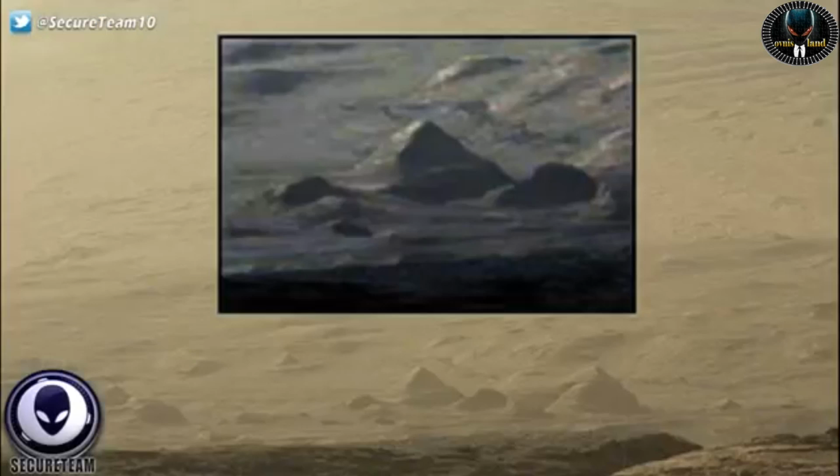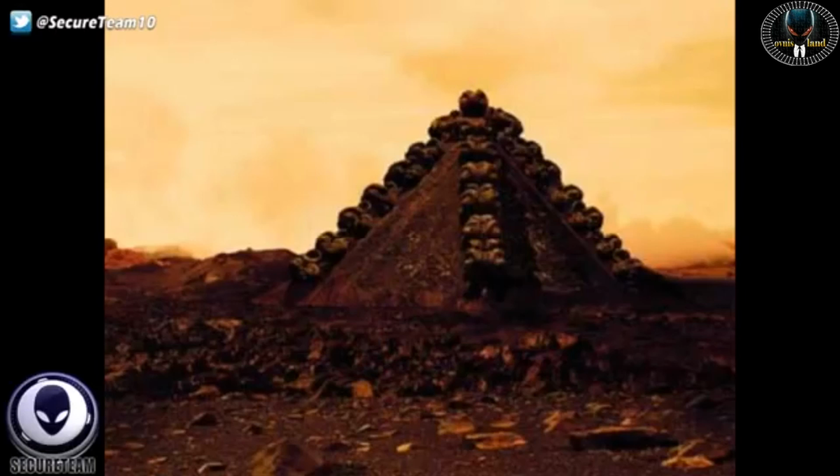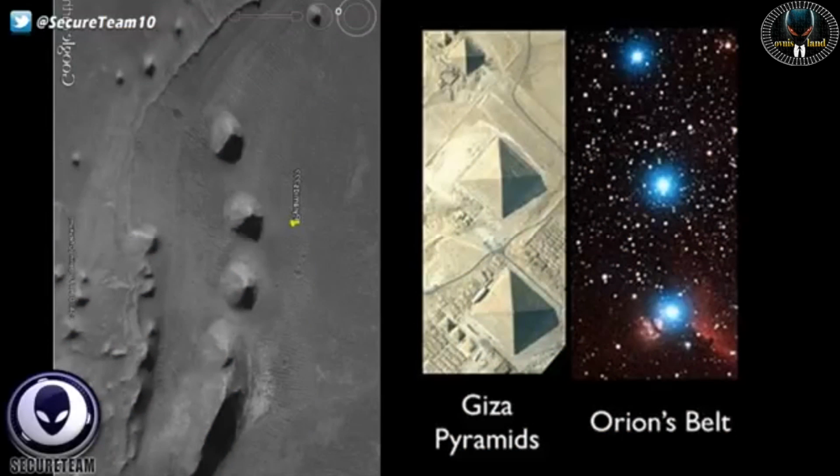Here's another image showing yet again more pyramids strewn across the surface. You might imagine that this is what the pyramids looked like before all of this erosion, back when Mars was likely populated. And this here may have been what these pyramids look like. And we've been finding these strange sets of 3 pyramids all over the world.